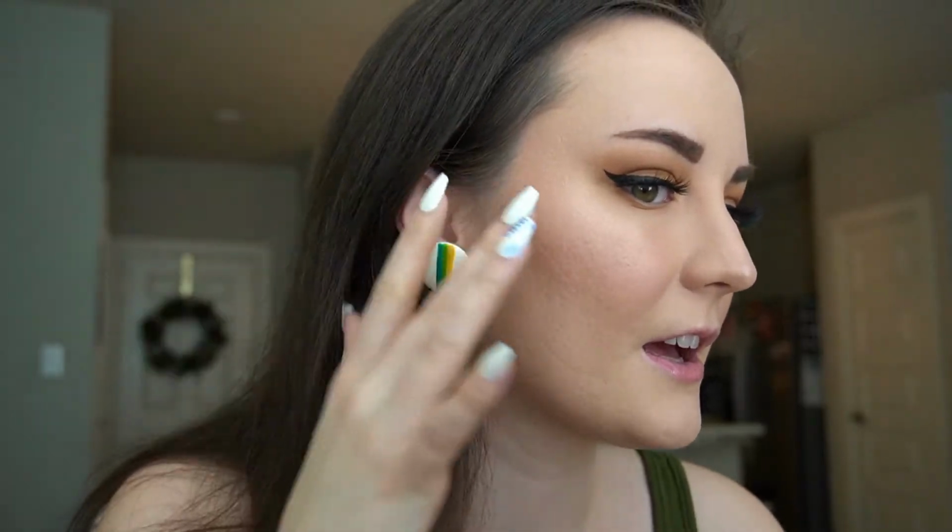The Colourpop bronzer in Talk to the Palm. I actually really like it. I thought at first that I didn't like it. I thought that it was looking really shadowy and weird right here, but I feel like that happens with a lot of my foundations because I have old acne scars that are still there, and I feel like it makes my bronzer look a little darker.